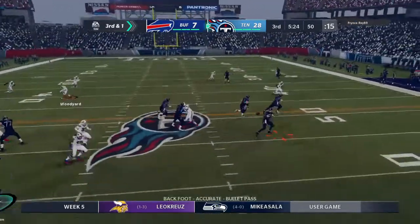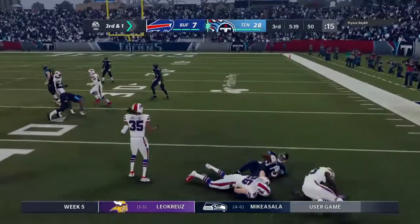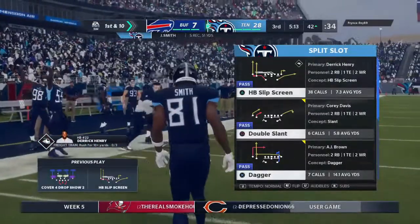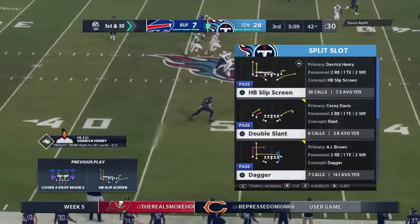From midfield now, here's Jackson. It's caught. Smith. And he's got the first down yardage before he's brought down at the 42. 5th catch of the afternoon, and that gives him a first down. 1st and 10 at the 42-yard line.